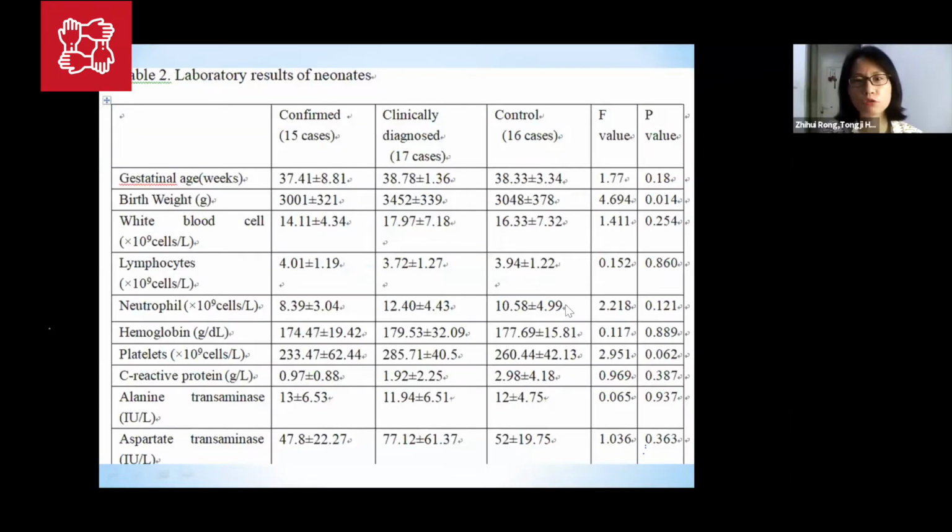And here I also share with you one of our preliminary data of the laboratory test of the neonates born to confirmed COVID-19 mothers, clinically diagnosed COVID-19 mothers, and also control mothers. We can see from this table that the lab results have no difference, including the total white blood cell, lymphocytes, neutrophil, hemoglobin, platelet, C-reactive protein, and the liver function. There's no difference between the 3 groups.